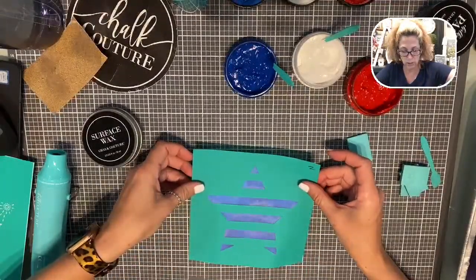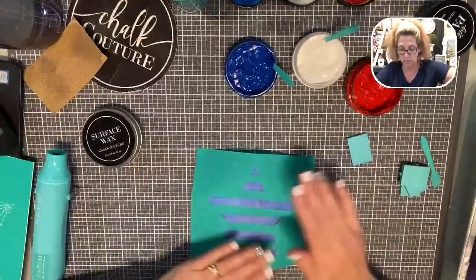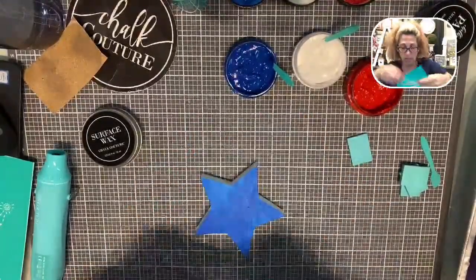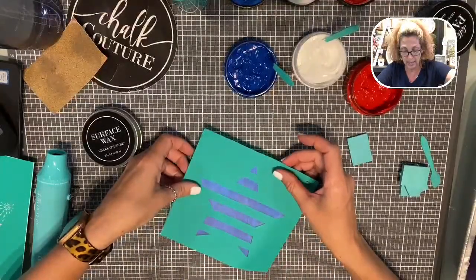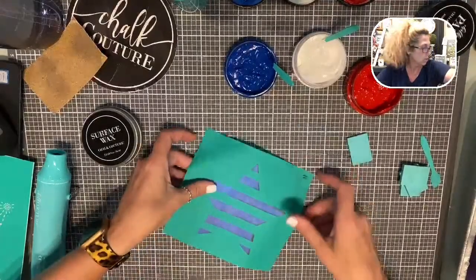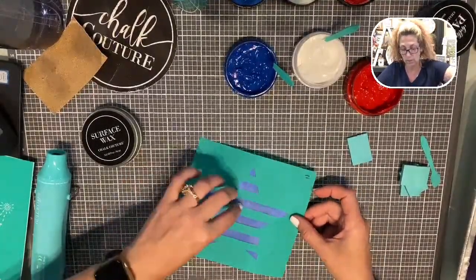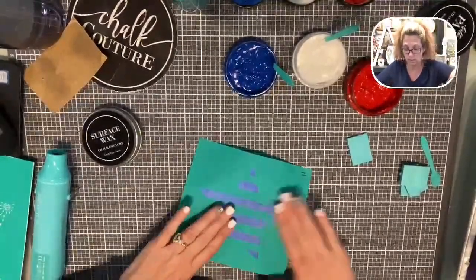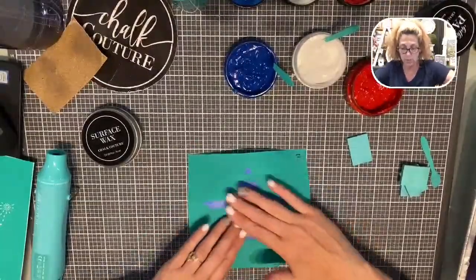These would be really cute in a centerpiece on a table. That would be super cute as well. These would make a cute 4th of July centerpiece, especially if you had one of those farmhouse wooden bowls. I know I used to have one, and it's probably out in the garage, but that's okay. But I think that would be very, very cute as well.